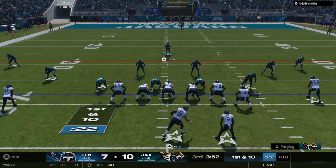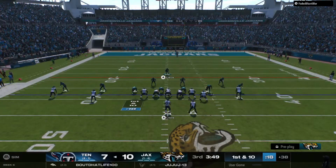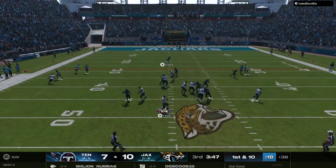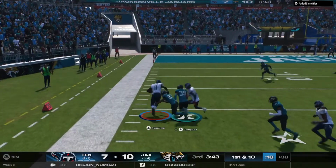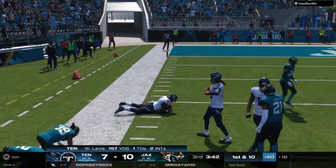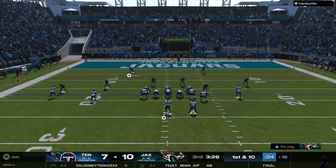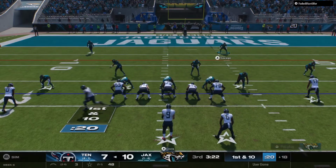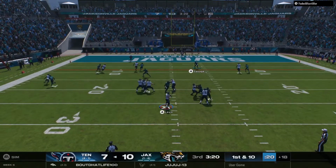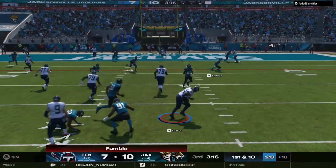Here's a 1st and 10 at the 38. Levis back to throw. A short throw taken in by Okonkwo. And they'll wind up getting this one all the way down inside the 20. So from inside the 20, here's 1st and 10 at the 18. Levis out of the shotgun now. Nowhere to go here. He lost the football.